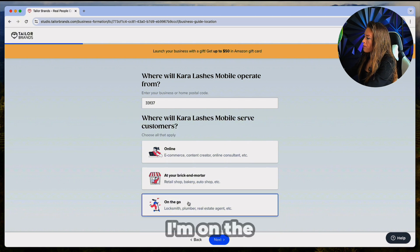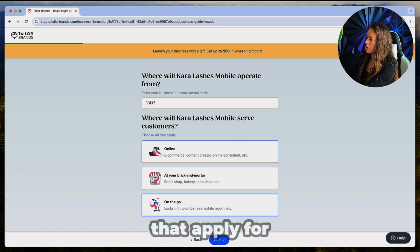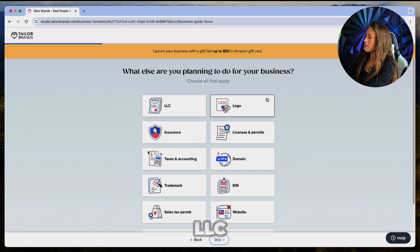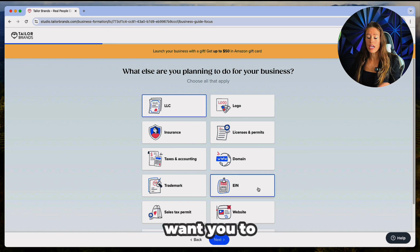So for me, I'm on the go. And let's just say I also had a website that I'm selling products. I can click online as well. So click all that apply for you. And today we're just getting our LLC, so make sure you click it so that it's highlighted in blue. And I also want you to get your EIN number.